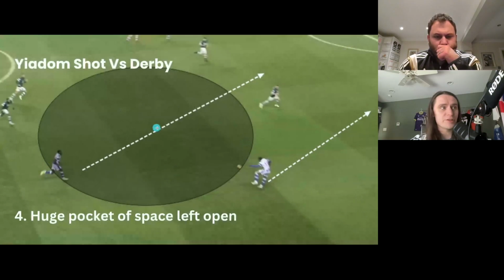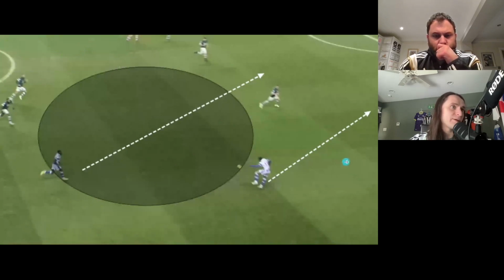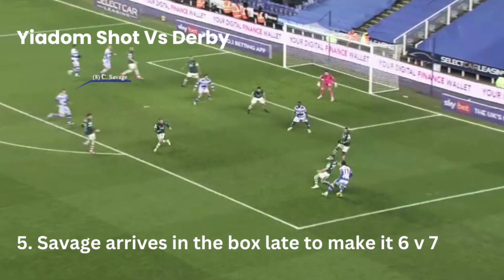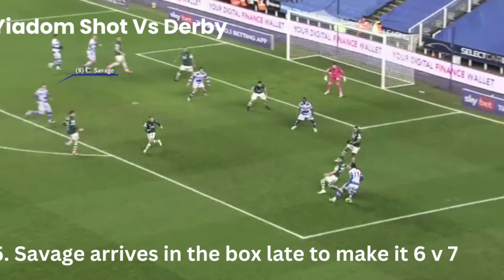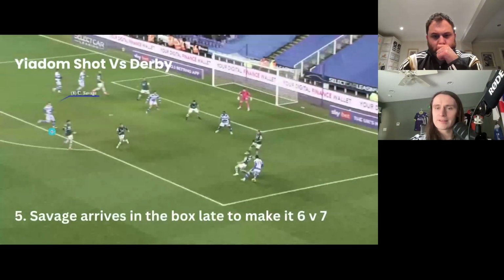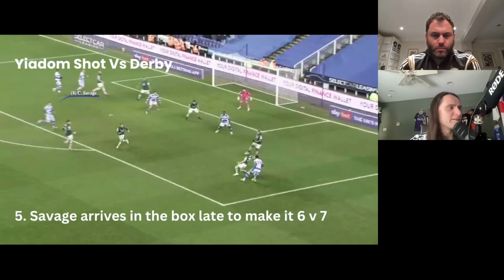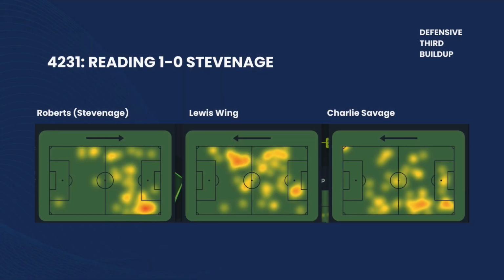And again, this all starts from just drawing more players closer to you in the initial stages of build up to get them out of position earlier. Aziz gets all the way down into the box. This one actually ends in a shot for Yiadom eventually. This is the one that crashed off the post. But what I like about this too is that Savage has the license now to get up into the box, into a place where we've seen him score goals before, against Millwall, against Charlton in the Pizza Cup, when it was still the Pizza Cup, and things like that. So I just really like how this formation allows us to both defend and attack, and to draw other teams in.